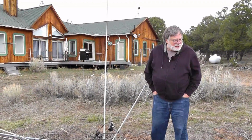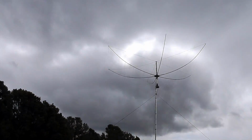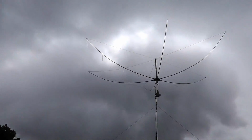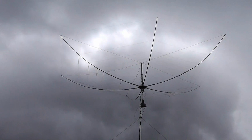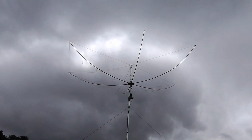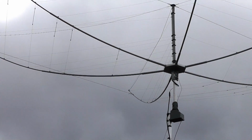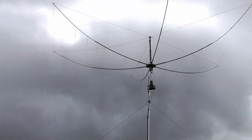My other antenna up there, the big hex beam, has got one of the rope supports out to this arm come loose. I need to lower that and replace that, but otherwise this survived the storm just fine.